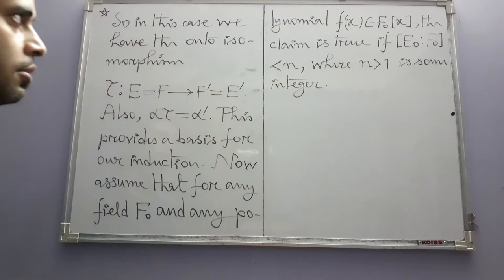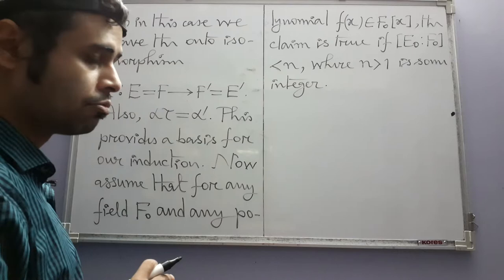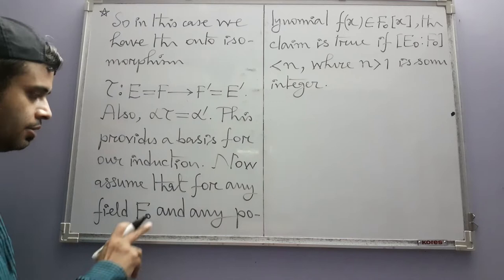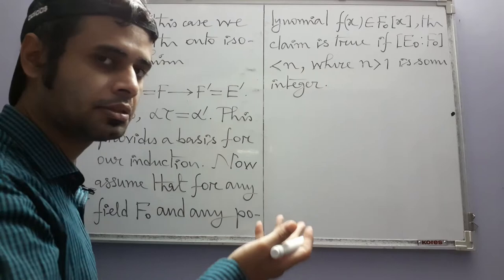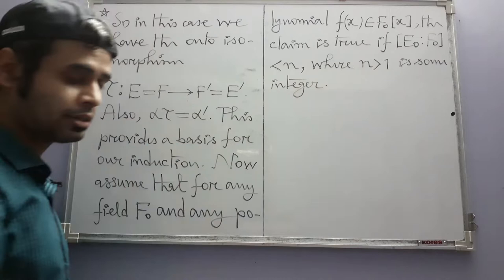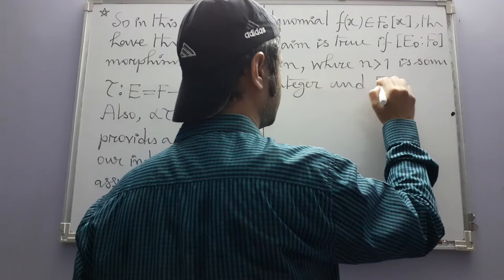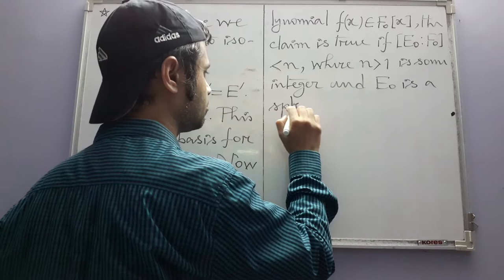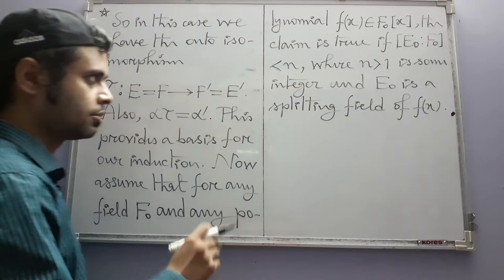Now, looking at this, whatever we have written here, what does it actually mean? Let's just see that also for a moment. We are saying that now we assume that for any field F naught and any polynomial f(x) over F naught, our claim in the theorem is true if the degree of E naught over F naught is less than n. I did not even mention what E naught is. n is some integer, and E naught is a splitting field of f(x).